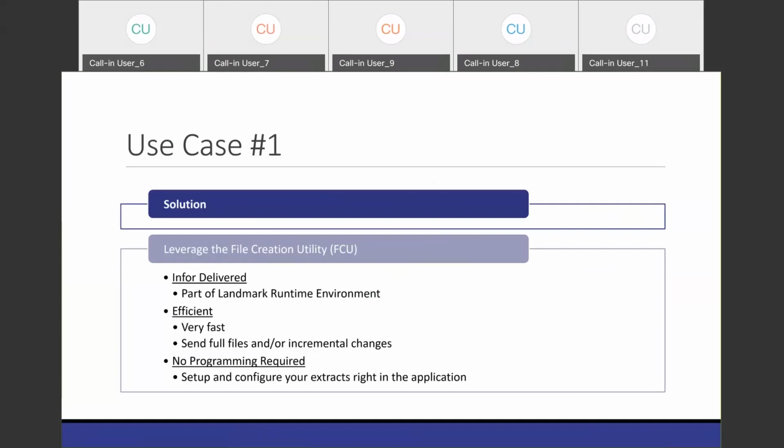And I think the coolest thing about this is, while it's not completely easy to build and configure, it absolutely does not require any programming. It's all done through the application. It's click and drag configuration and setup. So you don't necessarily need to be a programmer to interact with this type of utility. It's set up right in the application.